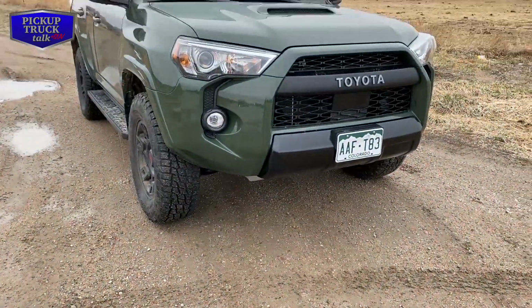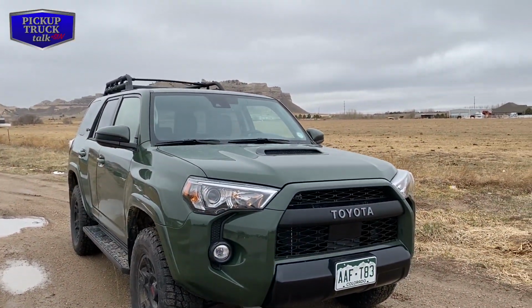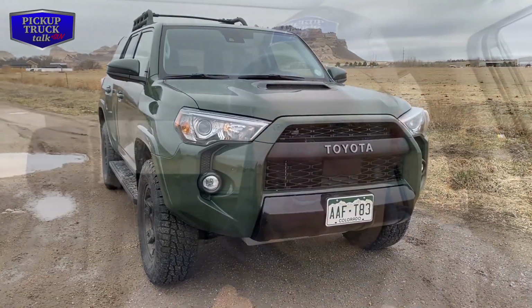This is a 2020 Toyota 4Runner. It's an army green color. But beyond the vehicle itself is the real question in this video I'm going to answer: how did I get that? And to do that, let's go inside of my office.